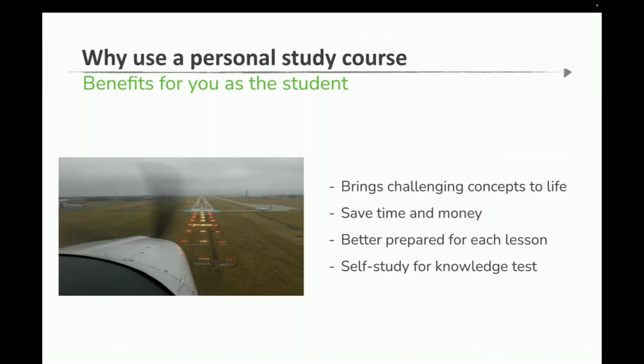Again, we mentioned it brings those challenging concepts to life, allows you to see and experience the sights and sounds in instrument flying that you may not see in actual training. Depending on where you're flying, you might not have the experience to actually get into a cloud during your instrument training. Say you're in Arizona or Florida and the weather conditions are always VFR, but you still have to see and understand what to expect in those weather environments, even if you never actually experience them during your training.